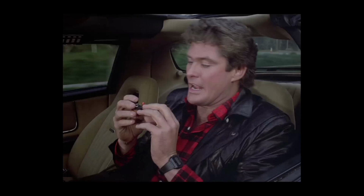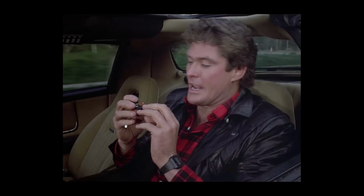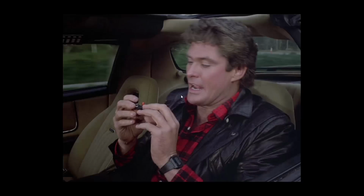Michael pulls it out, and that's not a red fuse. I don't know what he pulled out there, and he does not have his comlink on. Once again, he's wearing a fake comlink.